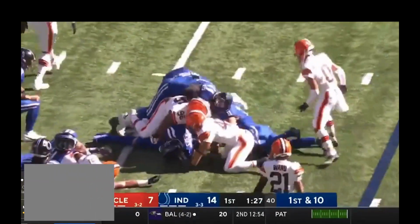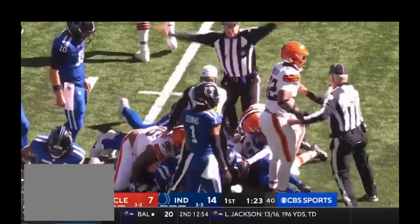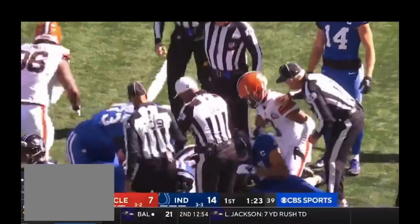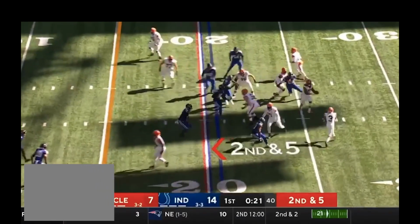Garrett knocked it loose. Who's got it? At first glance, it appears as though the Colts have recovered. Now they say Cleveland football. To get any sort of break when it comes to the quarterback and Watson.